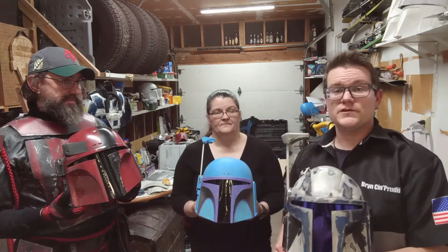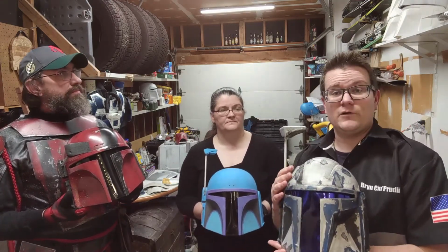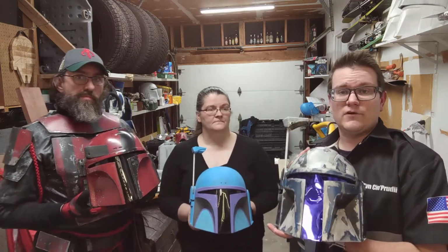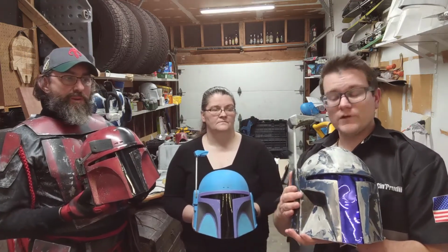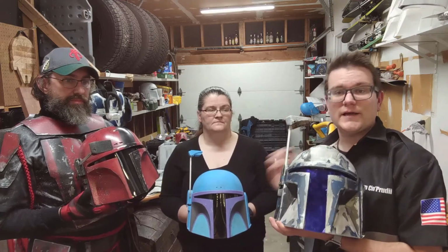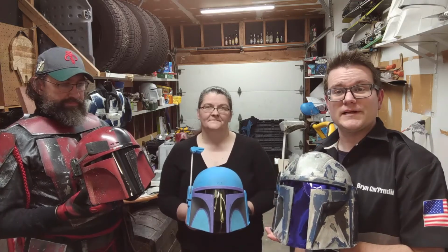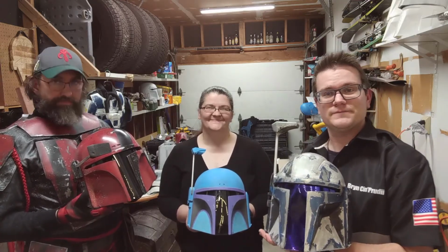One of the last options that some people look to is actually scratch building. This is a scratch-built helmet that I've made. It is made from a thermoplastic called Sintra and a hard hat. And then I glued it all together and sanded it and made it custom. But any one of these options is perfectly acceptable for the Mandalorian Mercs.